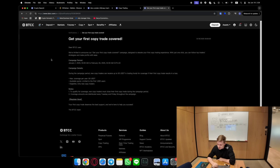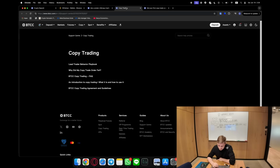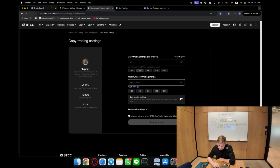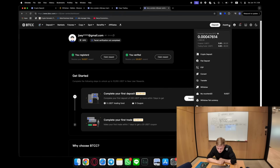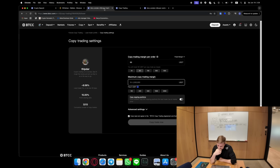So let's hit our assets, and here we go. We have $50 in our account. Okay, time for our copy trade. So 50 USDT. You will invest 50, maximum copy trading margin. Let's see. You're willing to invest in following this lead trader. Once the total margin invested reaches this amount, copy trading will be paused. Okay, 50. Fee, nothing. Copy ongoing positions. Once enabled, copy any ongoing positions this leader trader has at market price.